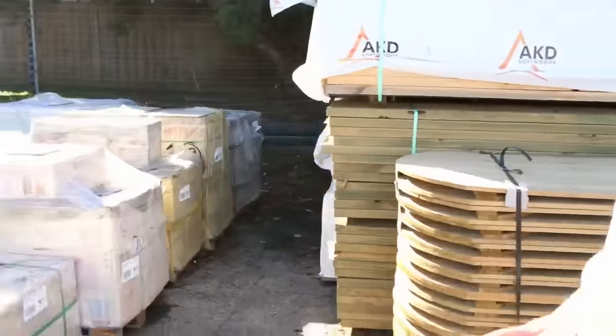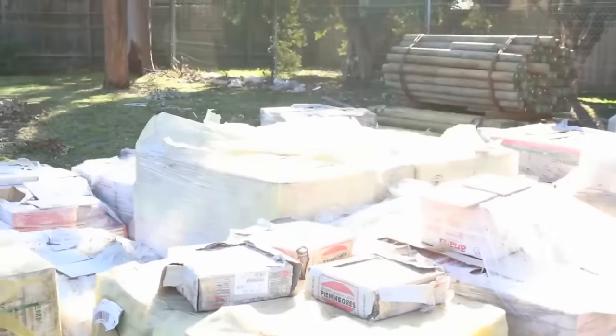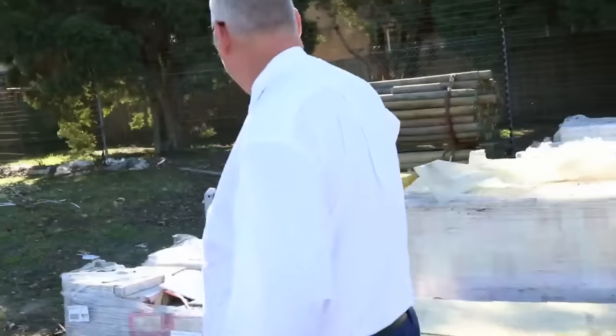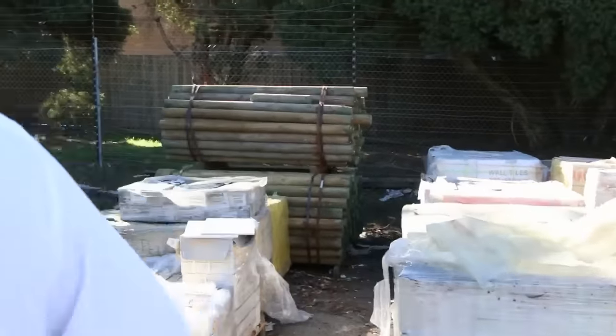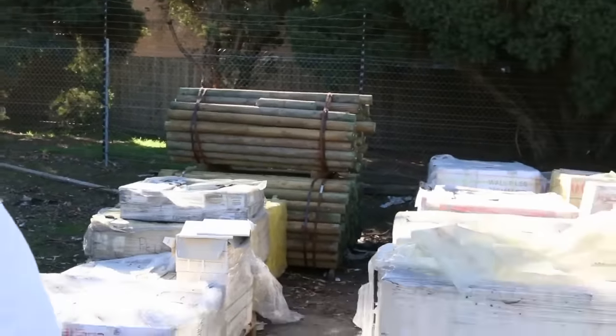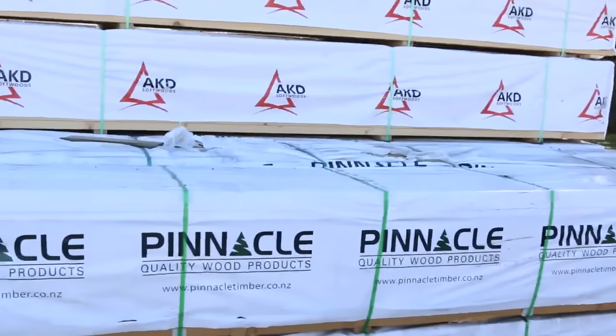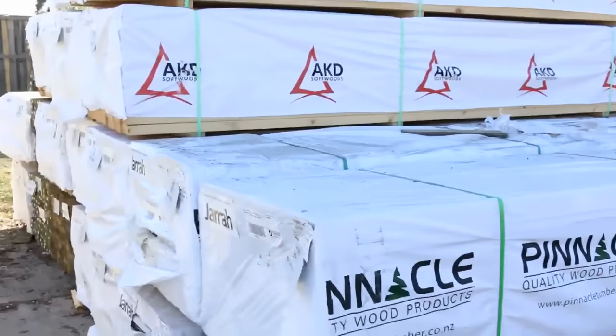We've got a big heap of tiles along here. Plenty of tiles to have a good look at there. So, three packs of the treated pine rounds down the back there. The round poles there, 1.8 long. Just pick them up for around about the $3.50, $4 a piece mark roughly. Alright, so we make our way here.